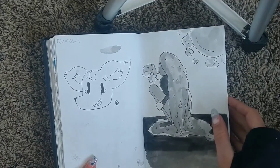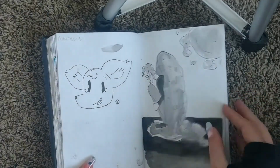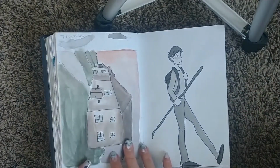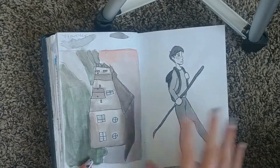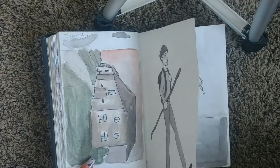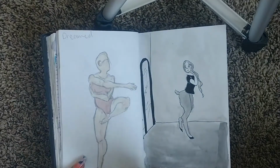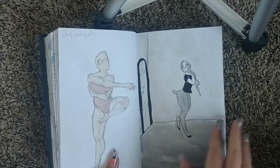His name is Max. I don't ever draw him again, really, only for art class. Here's another guy. I don't like it that much. I tried referencing the other drawing I really liked, but this is the best I got. I like the watercolor with the pencil. I used to do that a lot, so yay.